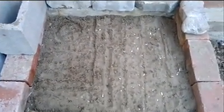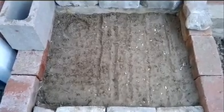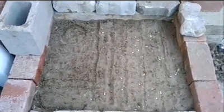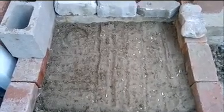I look forward to seeing this develop, as this is the first garden of this type that I've created. I hope you enjoyed the process. Thanks very much.